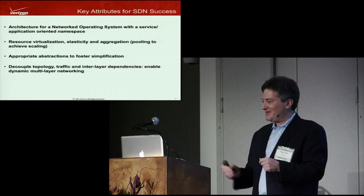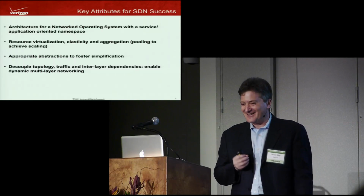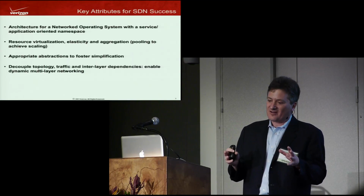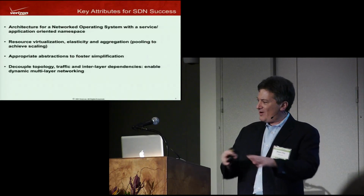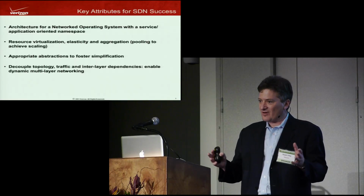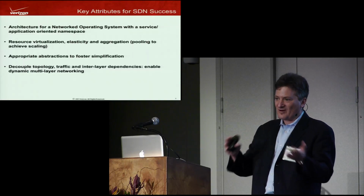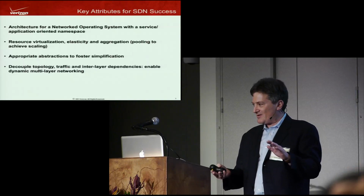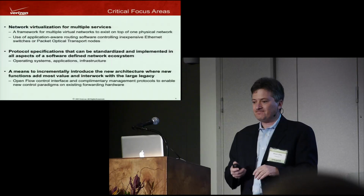And I think Dan mentioned it. We've heard the word abstractions more here probably than any place else, so I won't go into that. But part of the abstractions and part of the advantage of all this is to decouple, right, the topology and the traffic and the interlayer dependencies. Right now, all of those things are very, very tightly tied in a global IP MPLS network like Verizon runs. It's very hard to separate the underlying topology from what your IP forwarding looks like from what the services you provide on that. We need to start cutting those layer dependencies. Again, that's another motivation for us to move to SDN.